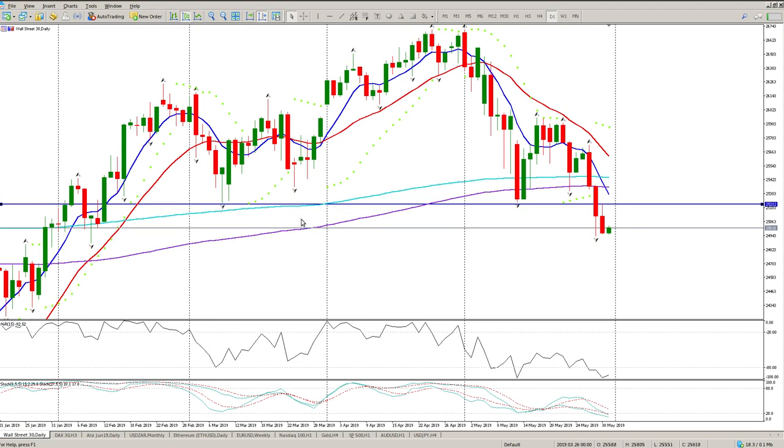Now, yesterday we were all over the place. We'll look at that on the lower time frame, but essentially we got up and tested this neckline, or came close to testing the neckline twice or three times, I think, during the day, and eventually the sellers came in towards the close.